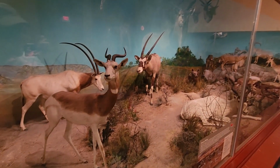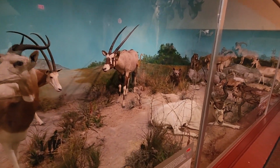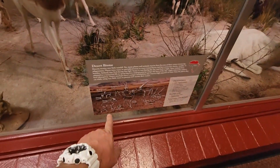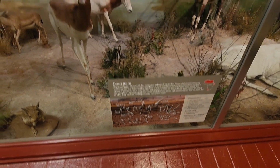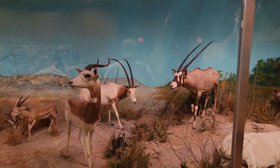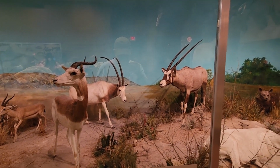These are nice. It's like an artwork too. I mean, it's just art right here. And again, you got more descriptions of what you're seeing right here. Gazelles right in front here. Different species of gazelles.